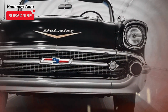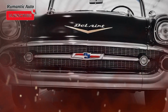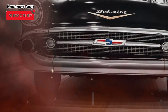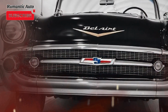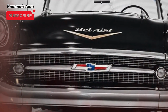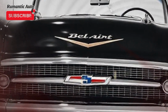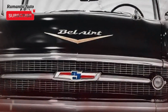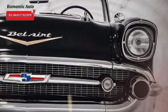This was the era of rock and roll, drive-in movies, and American Bandstand, and the Bel Air was the perfect companion for any adventure. As the 1960s dawned, the Bel Air continued to adapt, reflecting changing consumer tastes and emissions regulations. The 1962 Bel Air boasted a sleeker design, with cleaner lines and a more subdued color palette. Although some purists lamented the loss of the iconic fins, the Bel Air remained a beloved fixture of American roads.